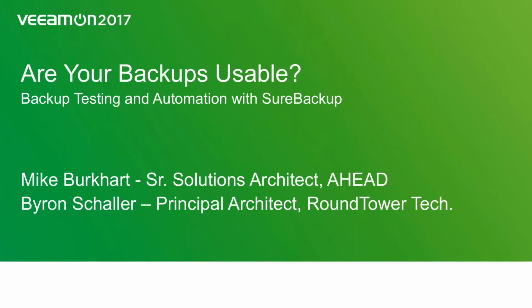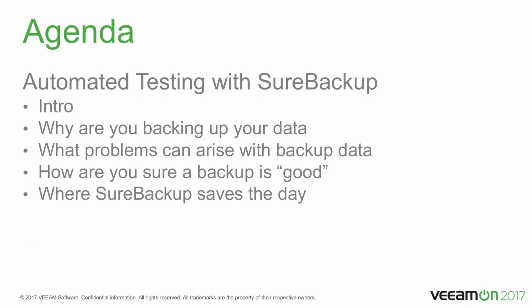by just some simple configurations you can make with a product you already use. So what we're going to go through here, again, is automated testing of our backup infrastructure with SureBackup. Why are we doing this? What problems can happen when we back up? And then also, what makes a good backup? What gets us in the green, so to speak? And then really where SureBackup dovetails into that and firms up our infrastructure from a data protection standpoint.